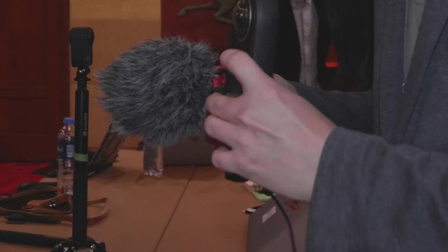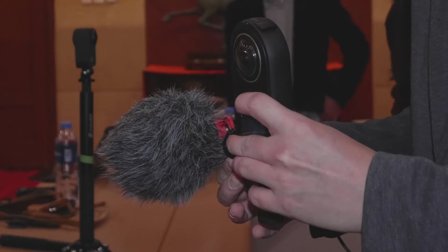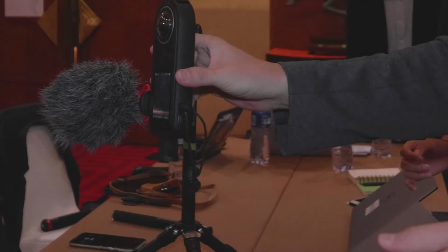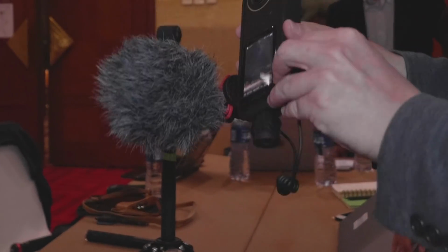Qoocam AK takes a different approach to audio compared to GoPro MAX. Instead of a super nice ambisonic microphone built inside the camera, it provides a 3.5 mm microphone port for an external microphone. So you can just attach a wireless lavalier microphone like the Sennheiser to get even better audio.